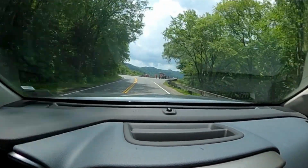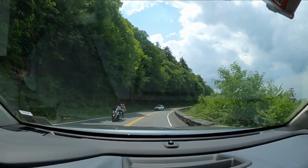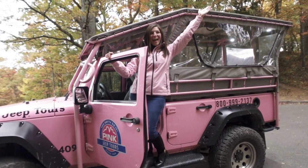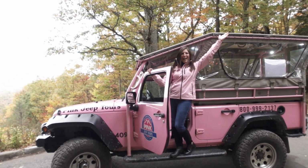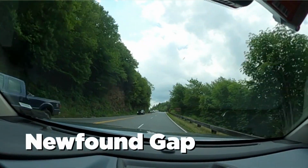Pink Jeep Tours. Throwback to the Pink Jeep Tours. Last year when Dollywood invited us up for a few days, they took us on a complimentary Pink Jeep tour through the Roaring Fork Motor Trail. Kind of a cool little drive. Okay, here's Newfound Gap.